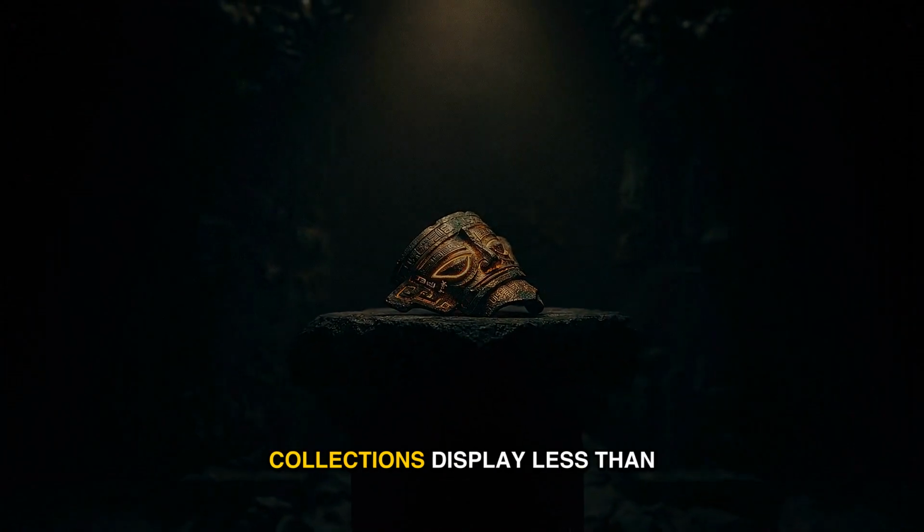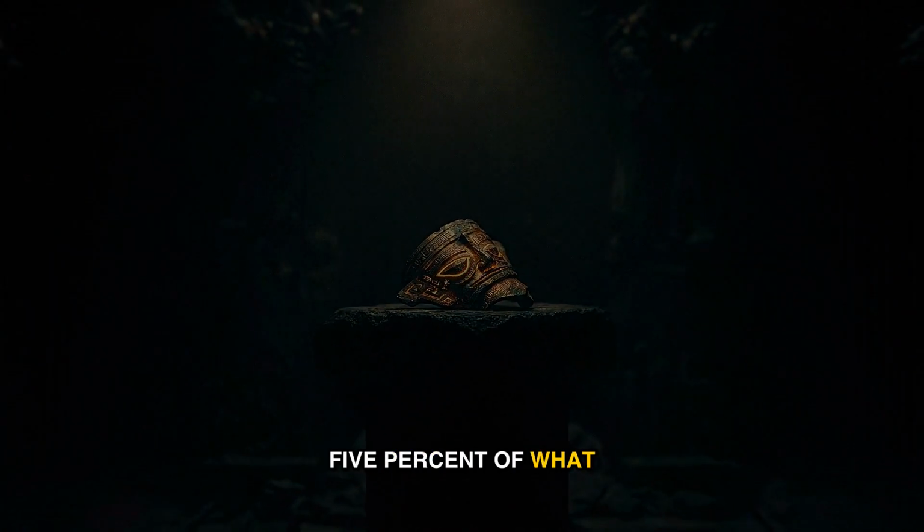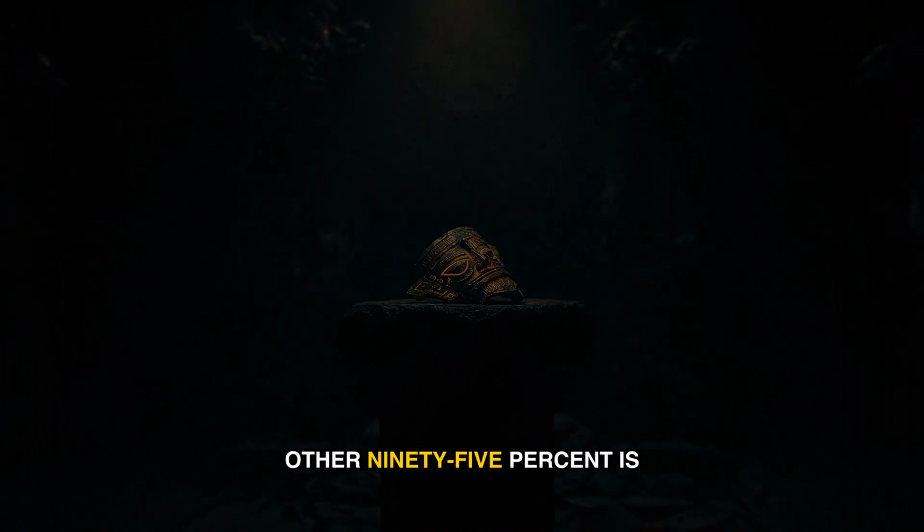Most museum collections display less than 5% of what they actually hold. The other 95% is sitting in a climate-controlled drawer somewhere right now, tagged, dated, and waiting for someone willing to argue with the label. Which one of these 29 got to you the most?